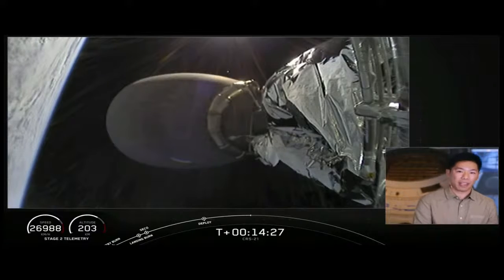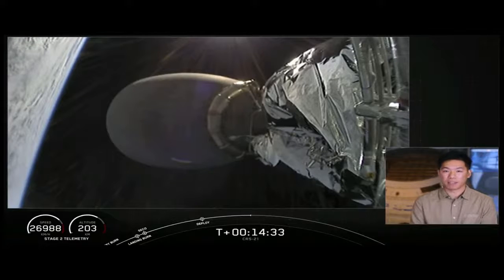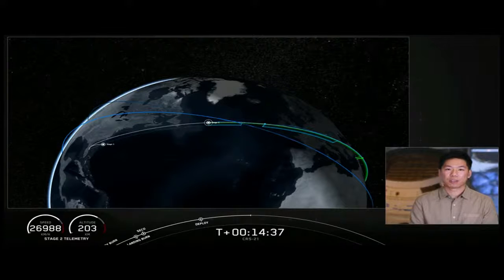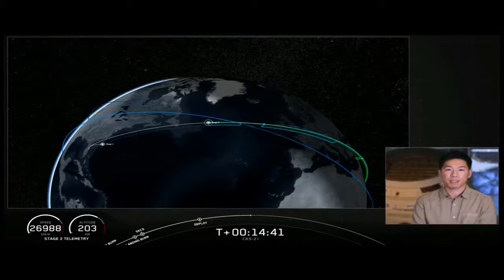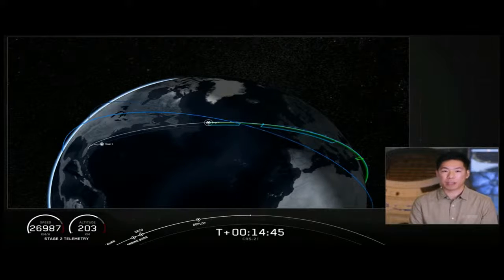Dragon's arrival and docking to the space station will be streamed live starting tomorrow at 11:30 a.m. Eastern on NASA TV. Dragon will spend about 5 weeks attached to the space station before returning to Earth with cargo and research. Keep an eye out for mission updates on NASA and SpaceX's social media accounts.